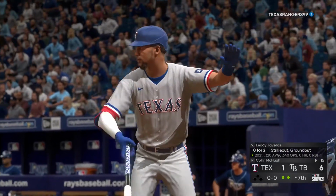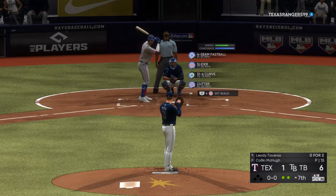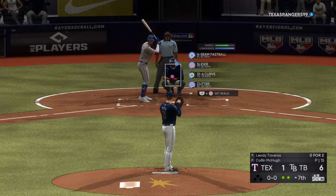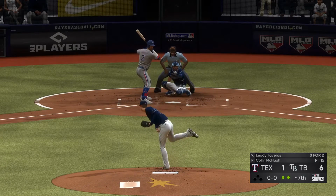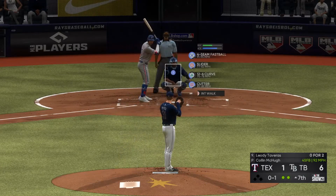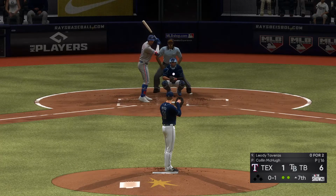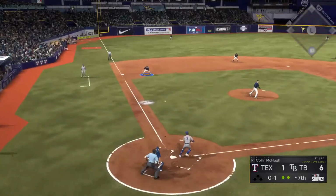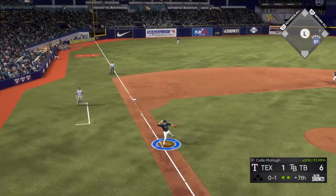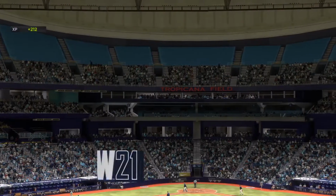So next to bat will be Leody Taveras. 2 outs already on the K this inning, so he'll be looking to do better. Here's the first pitch to him. Fouled off. Bases are empty here with 2 men out. He'll try to bunt his way on as he gets this one down. Off balance throw gets him. Nice play there as the side is retired.